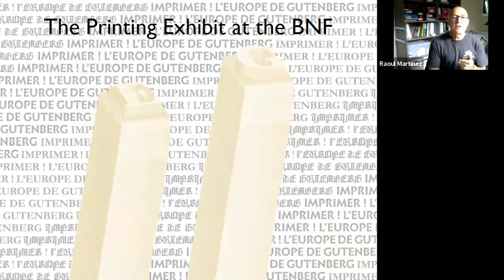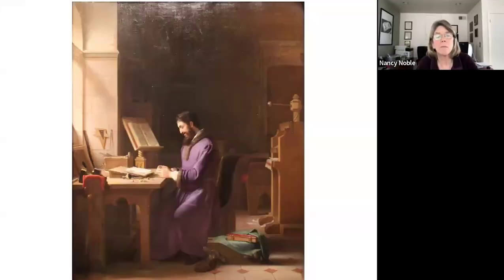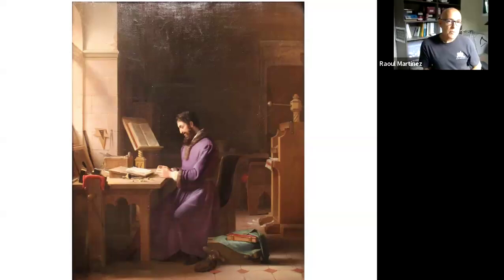The invention of the printing press in Europe revolutionized the distribution of books and the transfer of knowledge. The BNF's exhibit presented some exceptional pieces, including several copies of the Gutenberg Bible. The BNF owns 2 copies of the Gutenberg Bible, one on paper and one on vellum. Both copies are complete, that is, they include volumes 1 and 2.